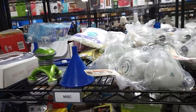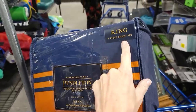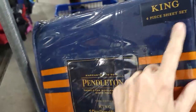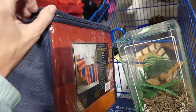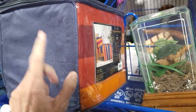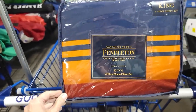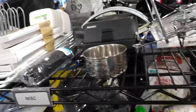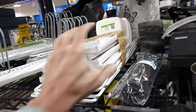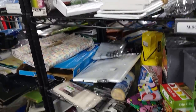All right. I just pulled this off the top shelf. It is a king size flannel Pendleton sheet set. Seems to be brand new in the package. Now, they don't have it priced, so I'm going to have to see how we do when we get up to the counter, but I think that's a pretty good find if we get it for the right price. Oh, let's see, anything else in the Mishy Mashies? I don't think so.